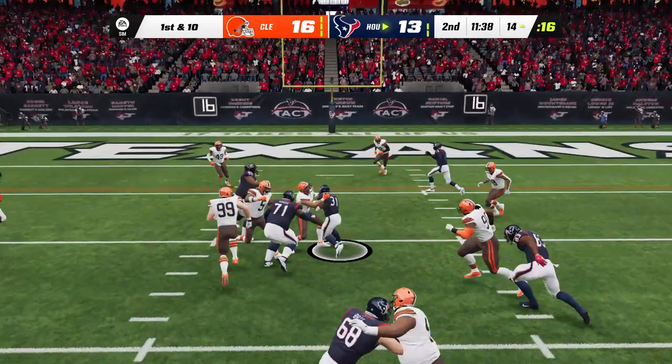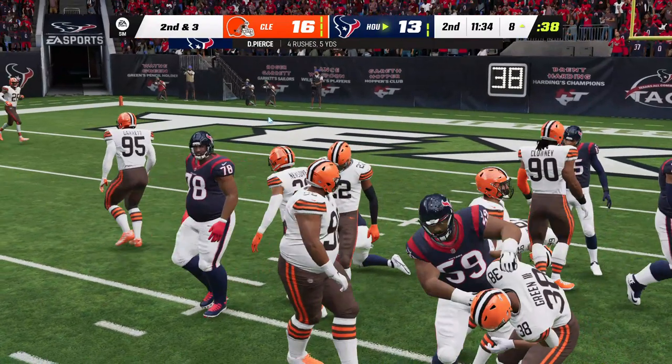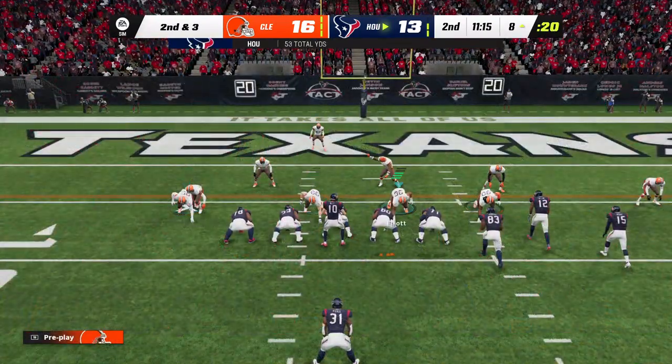Pierce takes it straight ahead. And effective running here. He'll take it down inside the 10. 7 yards on the pickup there, and it'll leave him with a 2nd and 3.